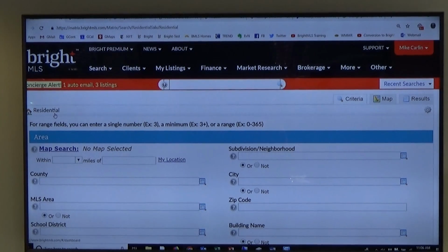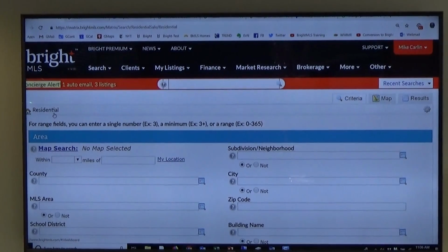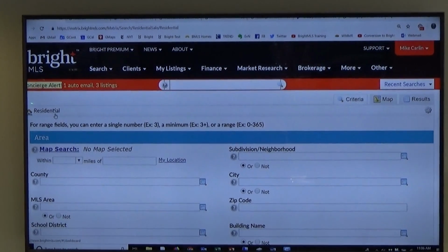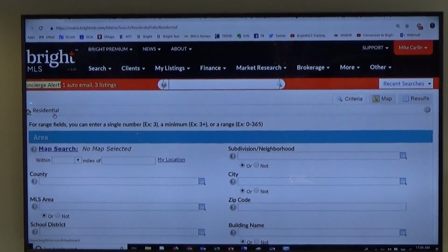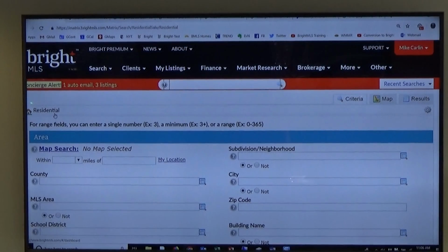You can look at the history anyway. Any agent can look at the history on any of these listings. We're talking right now about whether we even need CDOM at all, because if you're bringing over someone else's baggage, their days on market, into the CDOM on your new listing, some agents think that's something they don't want. I don't know. I'd like to see CDOM go away completely. We're talking about it.